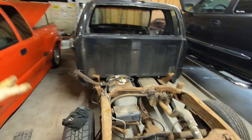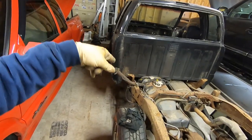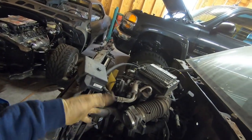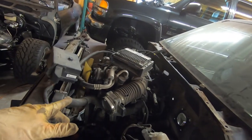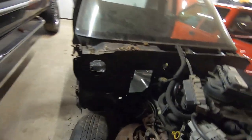Like I said, pretty much everything else on this truck, we're gonna pull the cab off, pull the transmission out, and we're gonna pull the radiator support out. The motor's junk as far as it has a spun rod bearing. There are some good parts still on the motor, but we're not really going to worry about it. I have a couple more spare sitting around, so it's not like we need it.